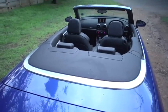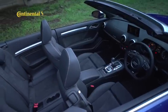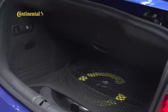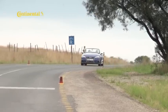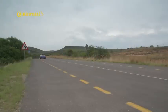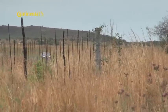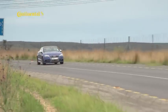Rear accommodation is cramped, at least for adults, and at 285 liters, the boot isn't exactly generous. With the roof folded away, only 240 liters is available, while the space saver spare wheel encroaches on boot space too. In real terms then, the S3 Cabriolet is more of a 2+2 GT machine than a proper four-seater, and dynamically it certainly has the go to match the show.